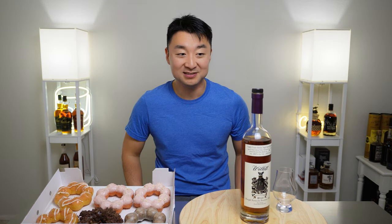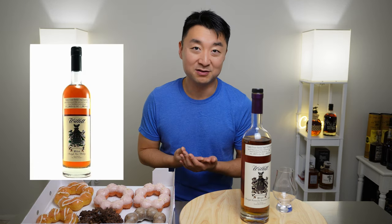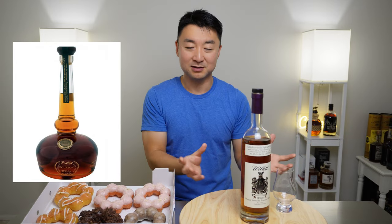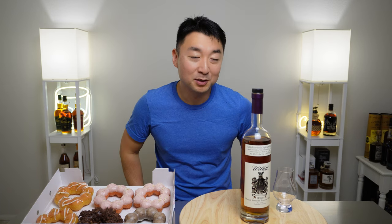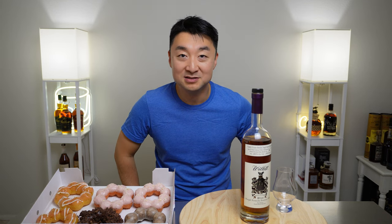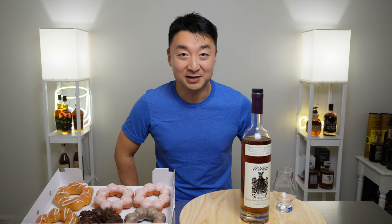Let's get started. So Willett Distillery, they make various kinds of whiskeys. One of them is this one right here, but they got the most popular one, the four-year rye whiskey, which everyone loves. They have a Noah's Mill, they got the Willett pot still that's shaped like a little lamp. I don't know if that makes sense. But yeah, those are the more general kinds. But this purple bottle, they call it the purple top, is the most sought after one. You can't really find this anywhere. And when you do find it, it's hundreds, if not thousands, and I've seen it for tens of thousands. So I was very lucky to get this bottle, and it was actually by luck.